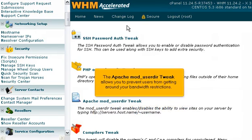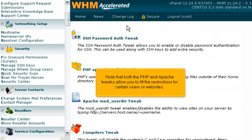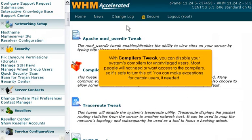The Apache Mod User DIR tweak allows you to prevent users from getting around your bandwidth restrictions. Note that both the PHP and Apache tweaks allow you to lift the restrictions for certain users or websites. With Compilers Tweak, you can disable your system's compilers for unprivileged users. Most people will not need or want access to the compilers, so it's safe to turn this off. You can make exceptions for certain users if needed.